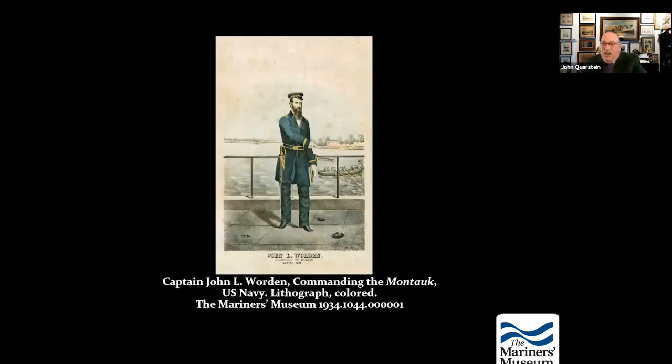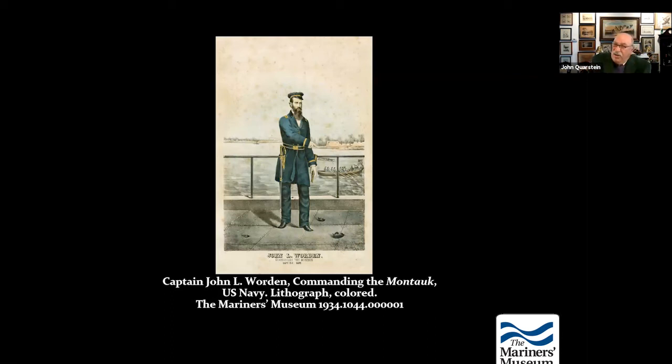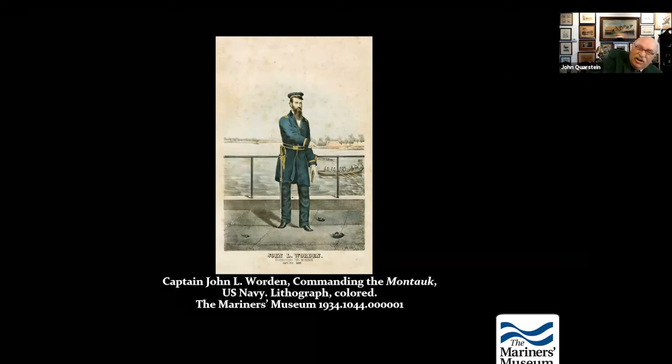There he is. Now I got to tell you, see that broken shell? Brown says that while the Montauk is shelling, they're not paying attention to Fort McAllister, they're shelling the Nashville. One shot that he believed to be from an 8-inch Columbiad struck the pilot house and split in two. And it looks like Worden is pointing at it saying, look, we're impervious to shot. I don't know for sure, but I think that's Fort McAllister in the background.